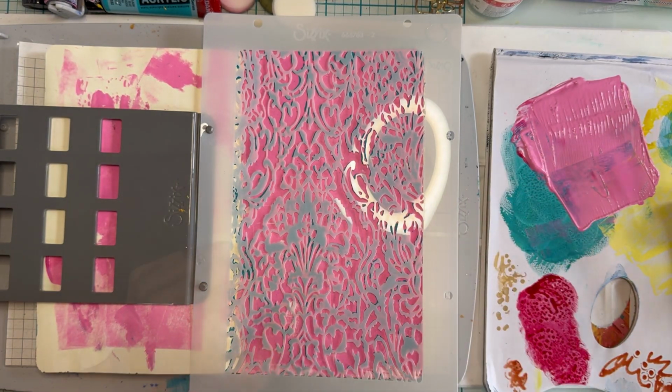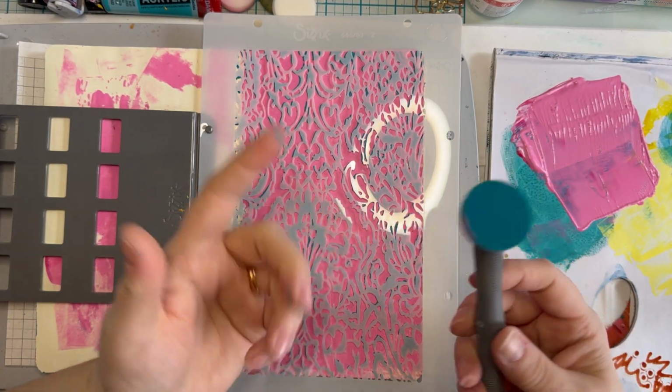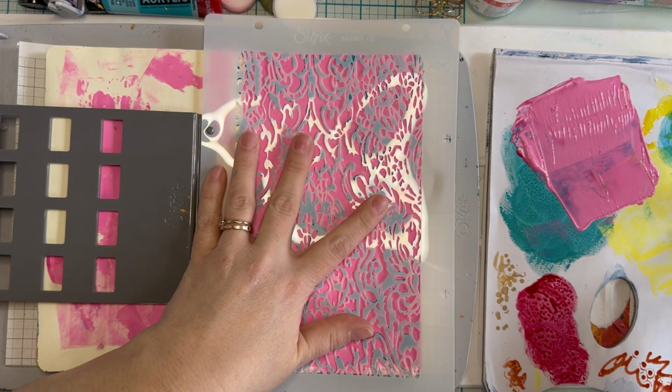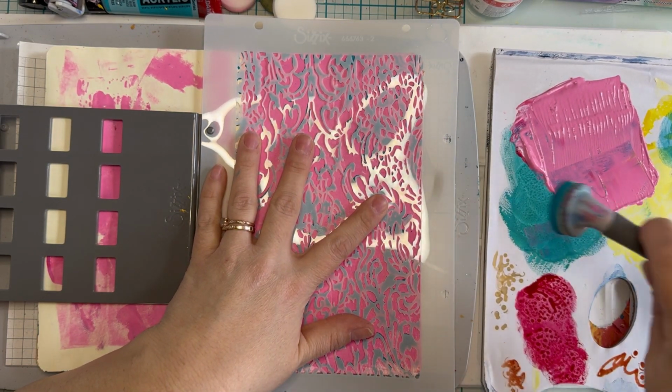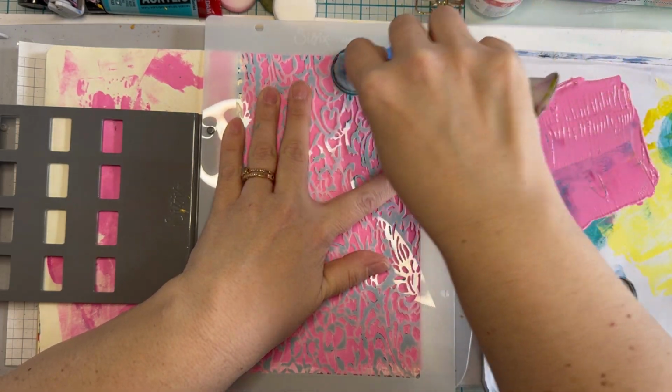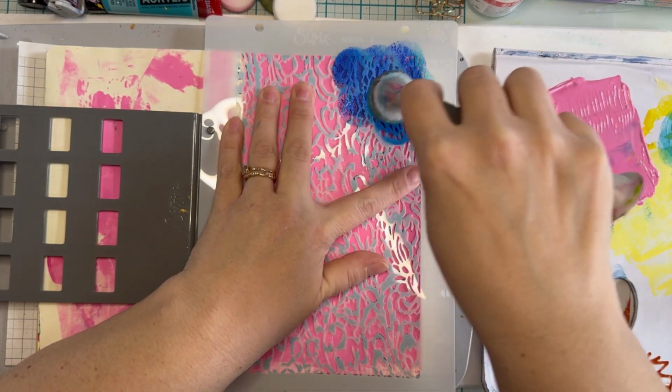So I'm going to use this darker blue. This one is ultramarine. And I'm just going to use the same sponge because it's a darker color and it's in the same family, so it'll be fine. So I'm going to do the same thing. I'm using these straight colors because I really just like them the way they are, but you could, of course, still be mixing, making new colors.